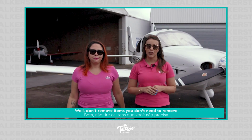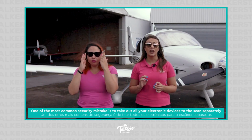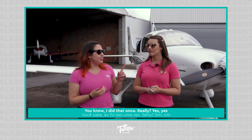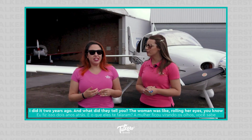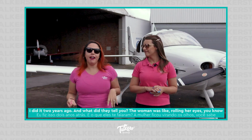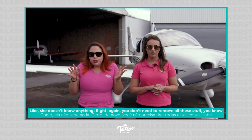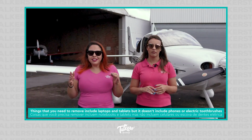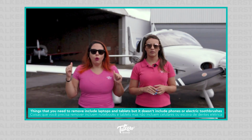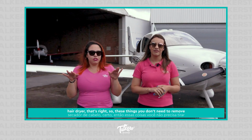Yes. Well, don't remove items you don't need to remove. One of the most common airport security mistakes is to take out all your electronic devices to be scanned separately. You know, I did that once. Really? Yes. And what did they tell you? I did it, I think, 2 years ago. Ah, right, the woman was rolling her eyes, you know, but anyways. She doesn't know anything, right? Right. Again, you don't need to remove all this stuff. Things that you need to remove include laptops and tablets, but it doesn't include phones or an electric toothbrush. I don't know. Hair dryer. That's right. Yeah. Okay, so these things you don't need.